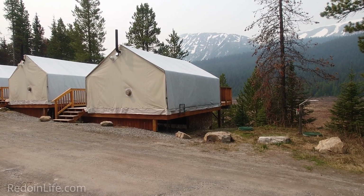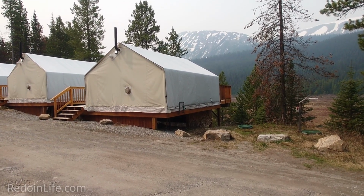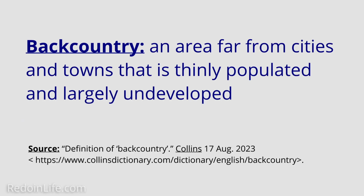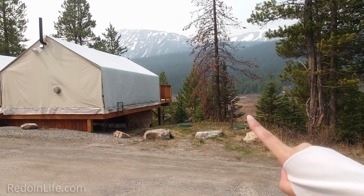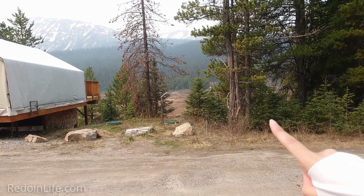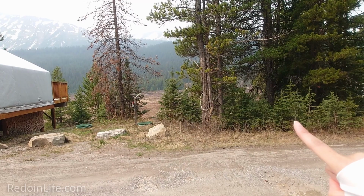Further, you are required to electronically sign a backcountry waiver to stay at Mount Engadine Lodge. I like this definition of backcountry by Collins Dictionary. Backcountry is an area far from cities and towns that is thinly populated and largely undeveloped. There are dangers and safety requirements of being in the backcountry where there's literally no barrier or fence between you and wildlife, which includes predators.